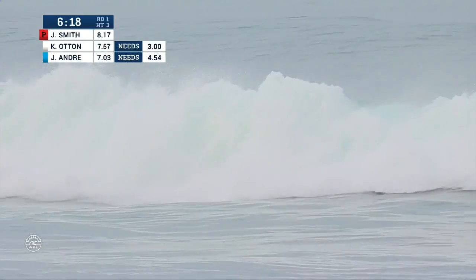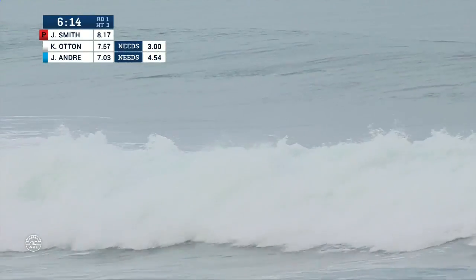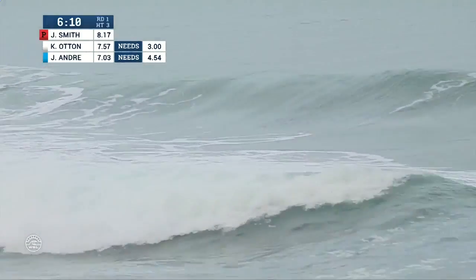He's going to go to the air. He'll stay up there for a moment. And an incomplete. So Kai down now to second. That last score of Jordy Smith.